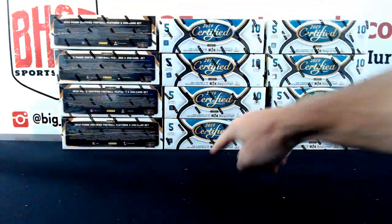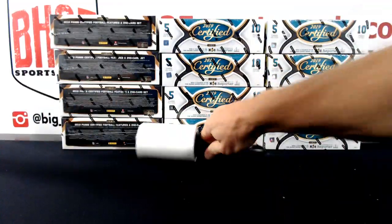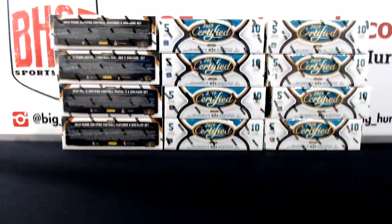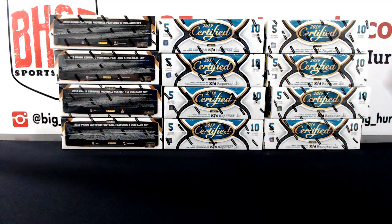Which stack do you think will be the best? Mixing it up.